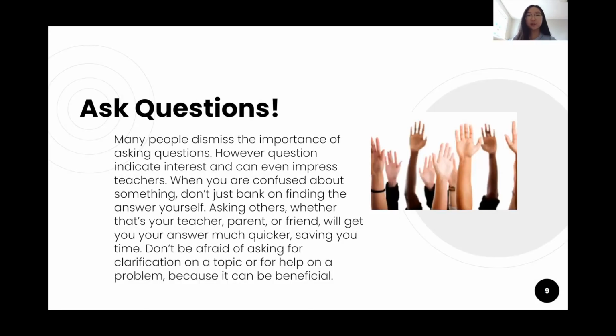Next is asking questions. This might be one of the most important ones out of the ones that I'm talking about. A lot of people might just dismiss the importance of asking questions. However, it can indicate interest and can impress teachers. Also, it's better to ask questions when you're confused and actually get an answer and have clarification than just relying on yourself and just winging it. Some possible people that you can ask are your teacher, parent, or friends.